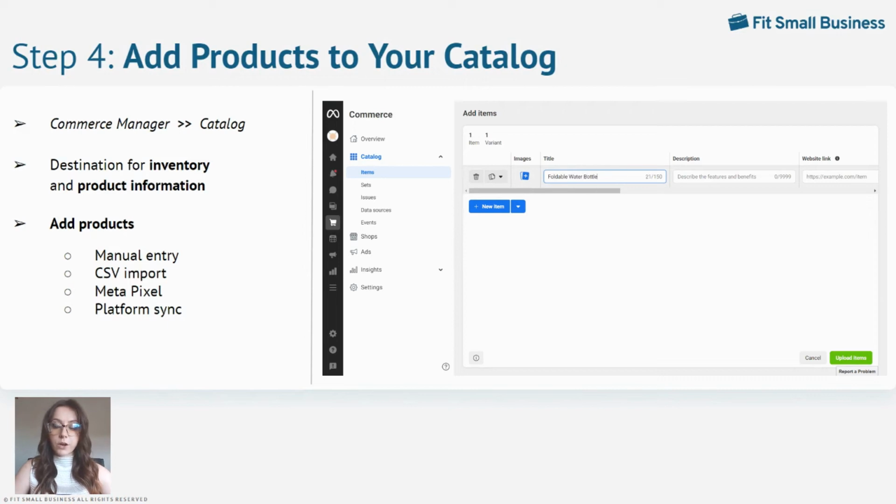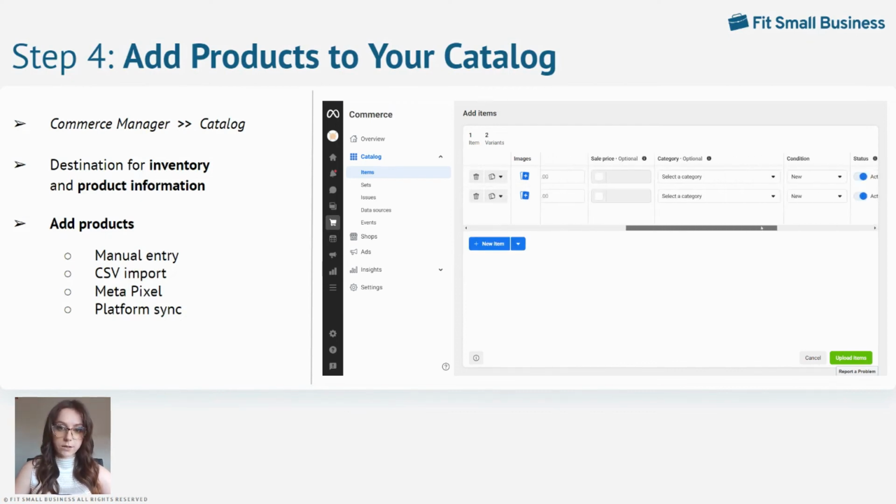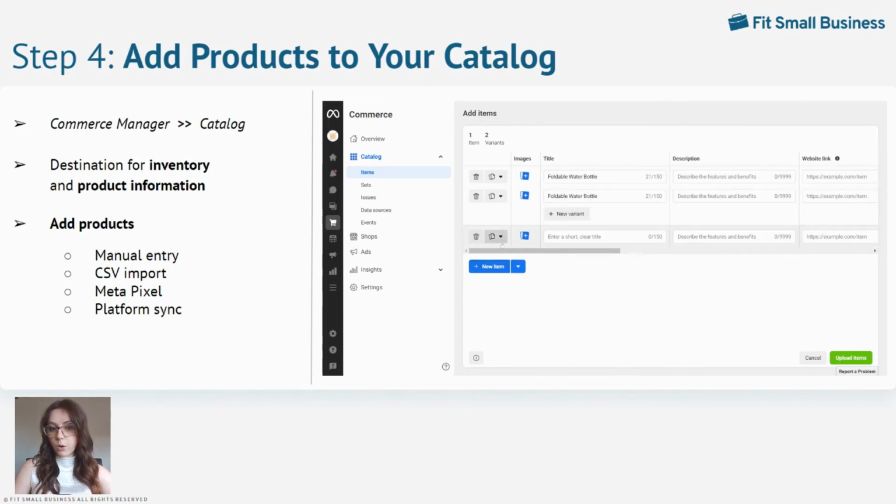Start by entering a product's title, writing up a description, and uploading images. Move the horizontal scroll bar to see all of the other fields that you can fill out, like price, category, condition, and more. When you're done, you can expand this menu and click Add a Product Variant. This duplicates the listing info and categorizes it as a variant, so you can then go in and easily edit the variant information as necessary. Or you can simply click New Item to enter the info for a different product.